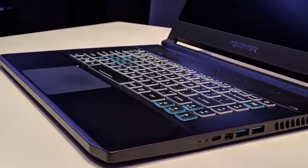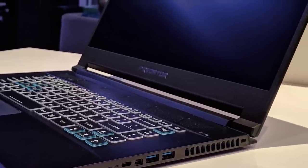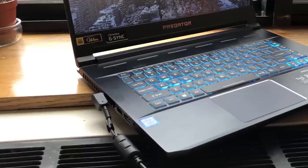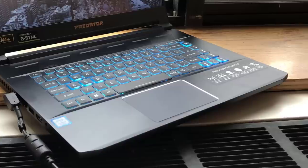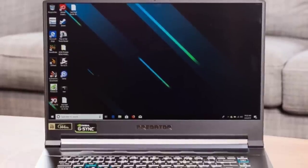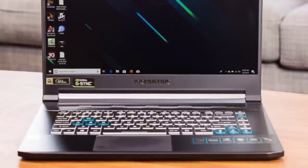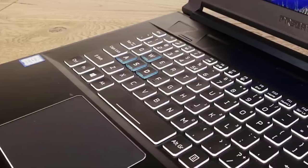Not everyone really needs the thinnest or the most powerful gaming laptop. Sometimes, still thin and still powerful is just fine. So striking a healthy balance between portability, performance and price is the Acer Predator Triton 500. It comes in two versions. The high-end one comes with an RTX 2080 and costs about $2500. But the RTX 2060 version can be found around $1800.